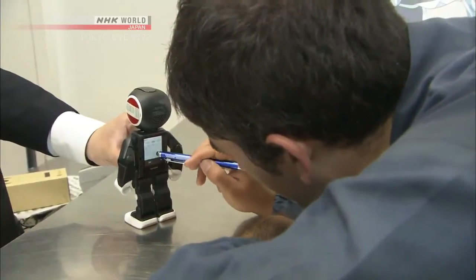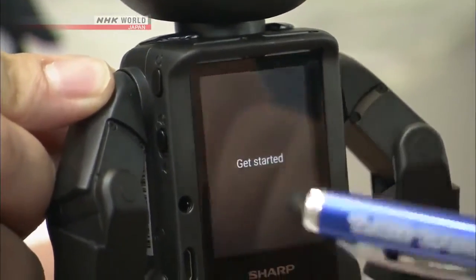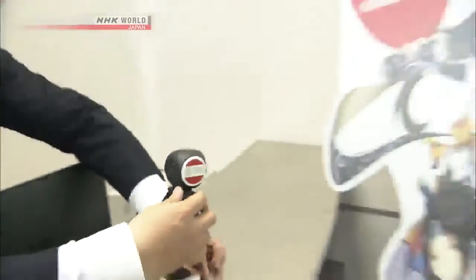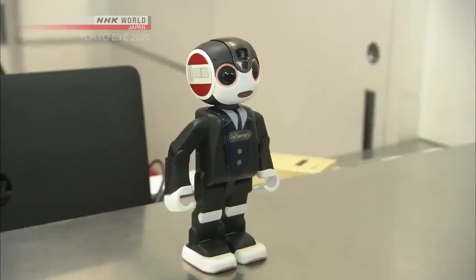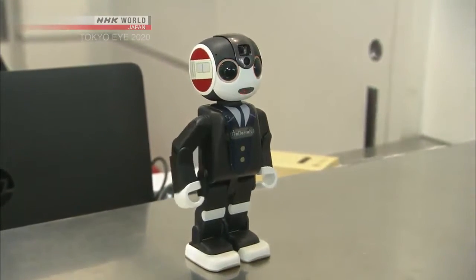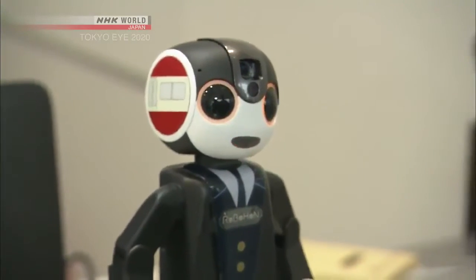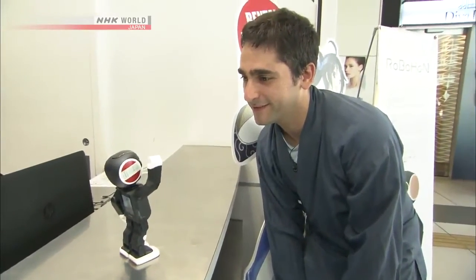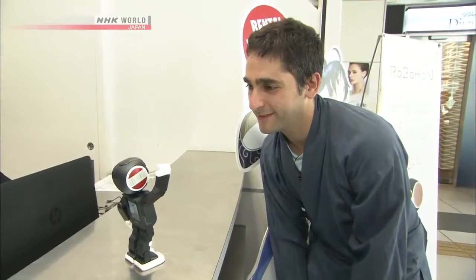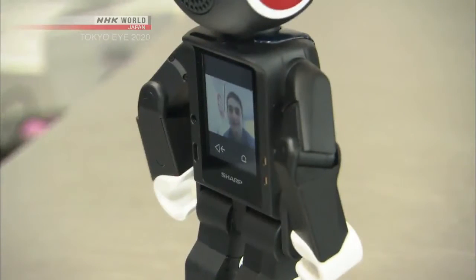Benjamin enters his name. Okay. Benjamin. Ah, that's me. Now, put me back to where I was first. Next, I'll remember Benjamin's face. Can I take a picture of you? Are you ready? Yes. 3. Once the robot takes Benjamin's picture, it'll be able to recognize him as its registered user by sight and refer to him by name. Now I can recognize Benjamin's face. Oh, good.